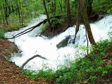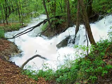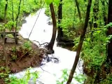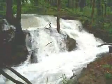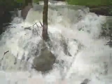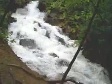And this is the earlier picture of the downflow. This is the later picture, that same one. In fact, it flooded out the trail. And I got a little bit of video of it. And that's the actual sound of the falls. Except it was roaring louder than that.